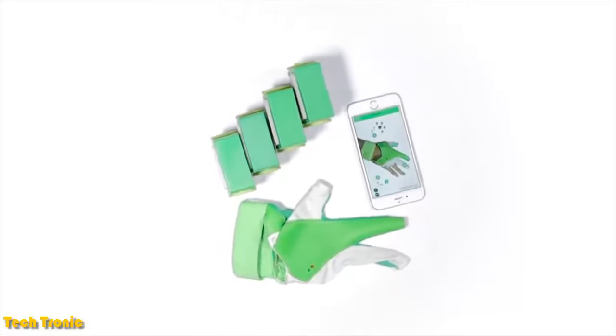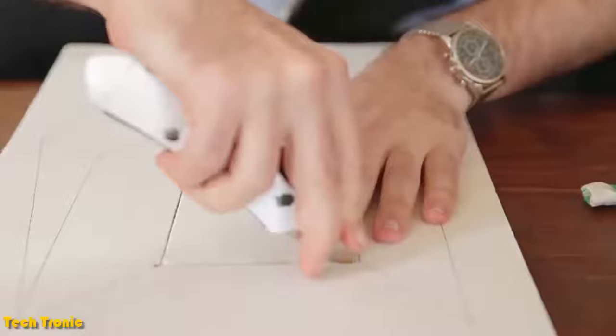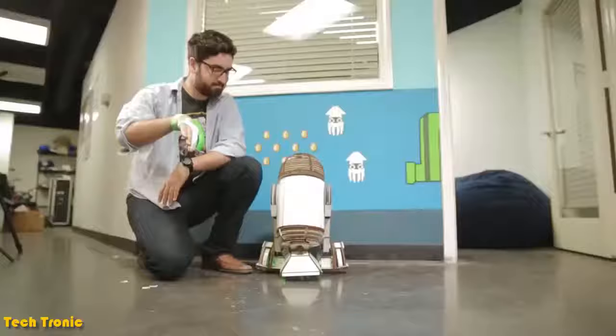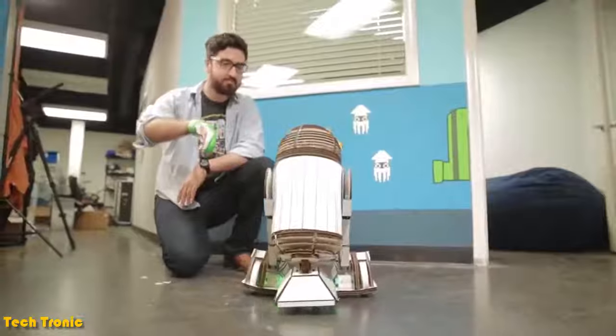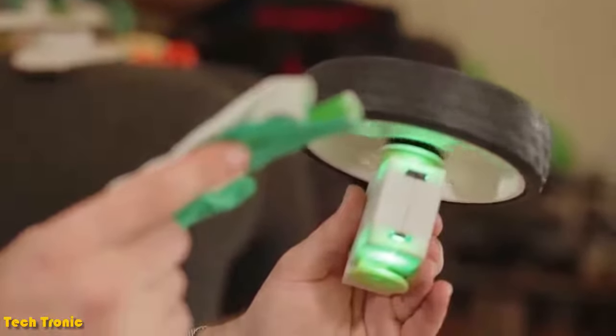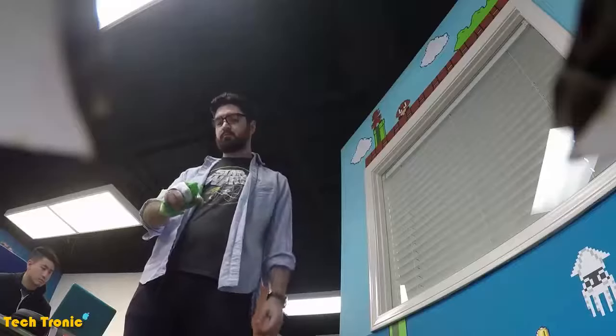Zyro consists of three parts: the motorized modules, the smart glove, and the smartphone app. Zyro's modular design enables free-form robotics construction, enabling you to build virtually anything. Modules can be animated in a hinge or 360-degree rotational movement. Pair your glove to the modules with the smartphone app and bring your robot to life.